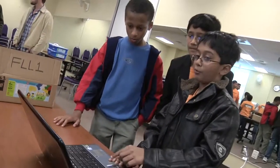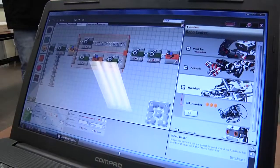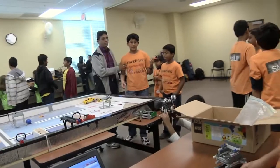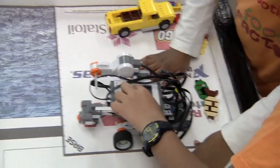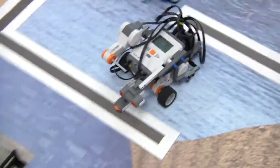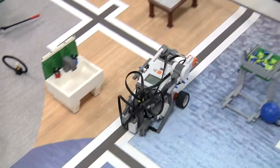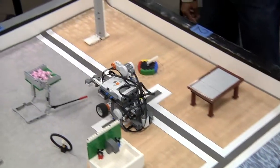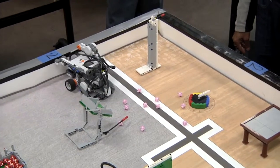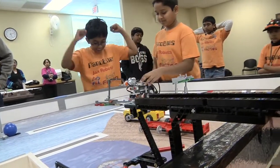We programmed the robot by using NXT. It's software that you download, and it has a couple of blocks, like the move block. You take it and put it into your table, and it helps the robot move and everything. So we use that as an easy way of programming a robot to accomplish certain tasks. The whole point of the game is that you're supposed to get as many points as required to move on to the next level.